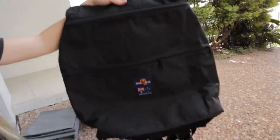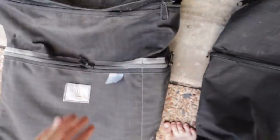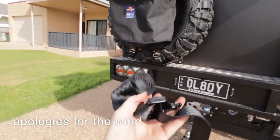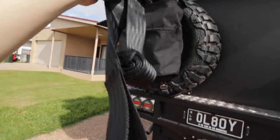I've got a new tire bin bag. So this is the old bag and this is the new one. Go chuck that one on. That's it on. It does come with a strap that I've disconnected, but it goes down the middle at the back.